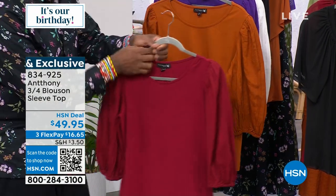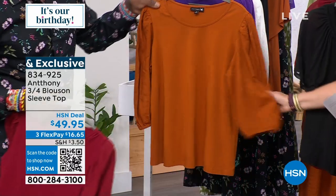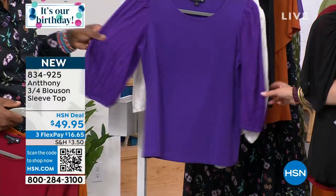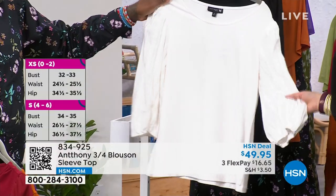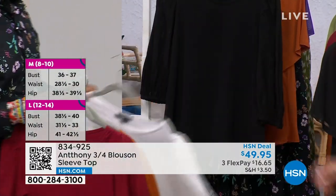Let's go through the colors and we'll look at them on the models. This is the maroon. This is the caramel. Caramel Cafe. This is the petunia. Now purple. I'm panicking every time I say it. I got it. This is the ivory, which, when in doubt, goes with everything. So gorgeous. And then the black that I'm wearing.